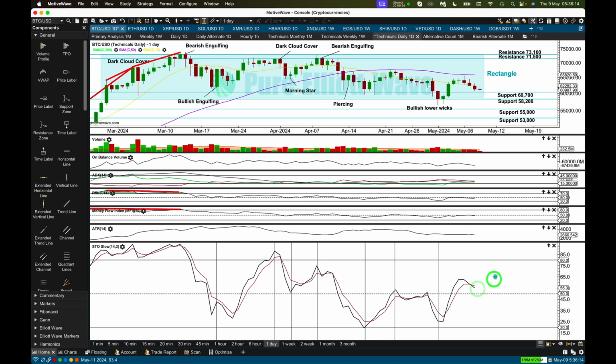Overall, with stochastics moving higher toward overbought. It might not completely reach overbought. If price reaches resistance and stochastics is close to overbought, the upward swing may end there.